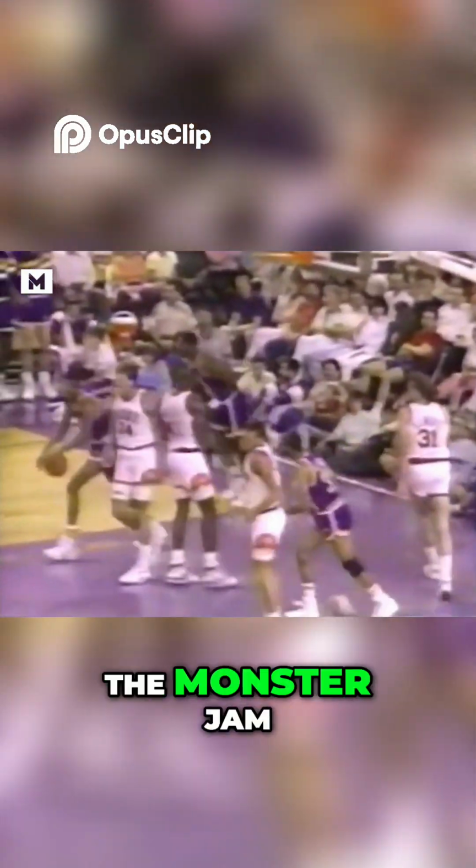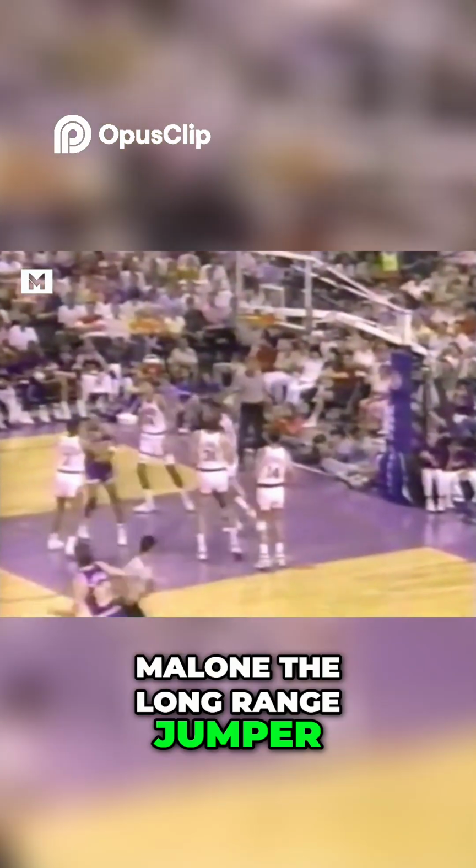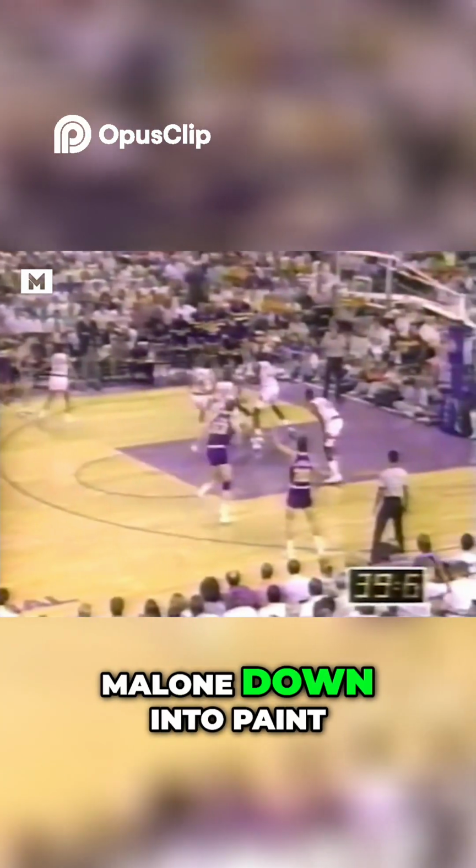Rudd to Malone for the monster jam. Bailey screen. Malone, the long-range jumper, nothing but the bottom of the net, and Karl Malone. But they're going to look for Malone down in the paint right now. They double him. With 2 on the shot clock, Malone misses badly, gets his own rebound, and that'll put the nail in the coffin with 33 seconds left.